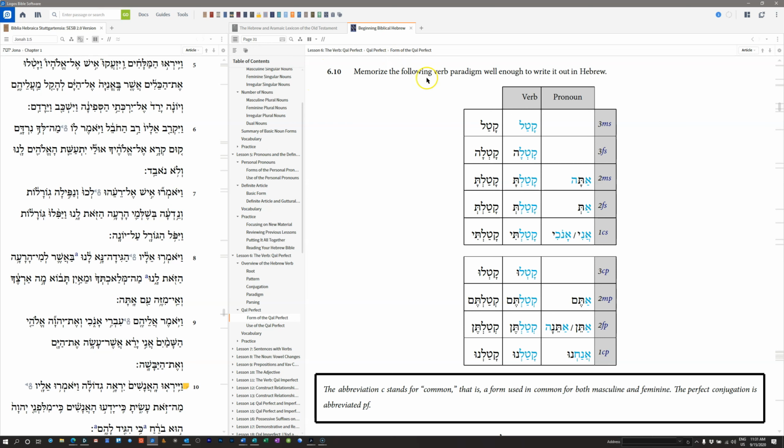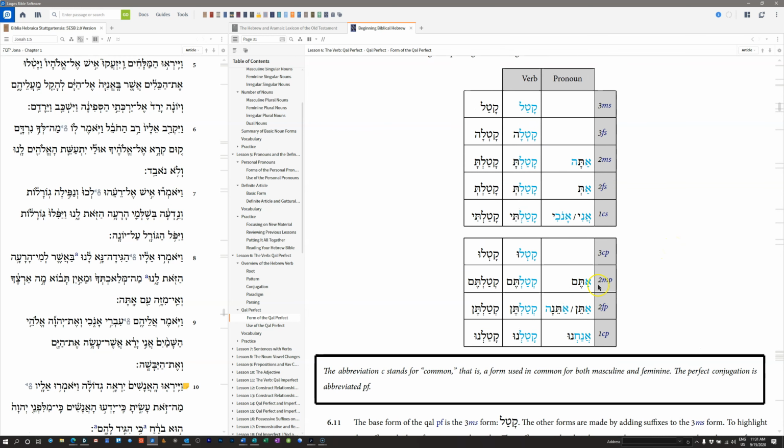In this 6.10 paradigm, I want to make clear something that Futato is trying to point out to you. In lesson 5, we learned the personal pronouns. Now, when you learn those, it's probably a good idea to just memorize those personal pronouns as vocabulary words because you don't really have anything to base them on right now. You learned ani or anokhi as I. You learned ata or at as you singular, masculine and feminine.